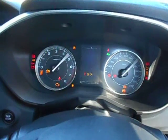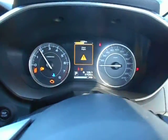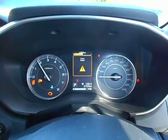Didn't get that compliance plate, did I? I'll have to go back and get this. Alright, where are we? Press the magic button. And we've done 2,705 kilometres.